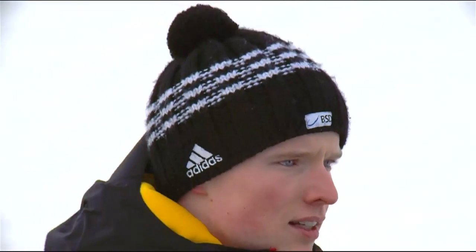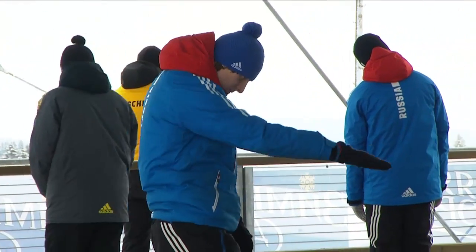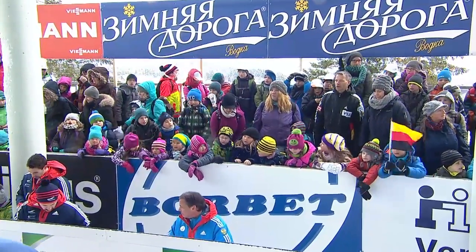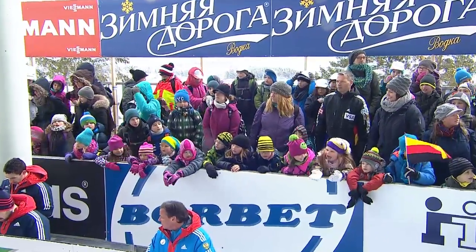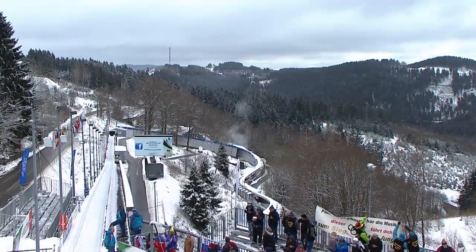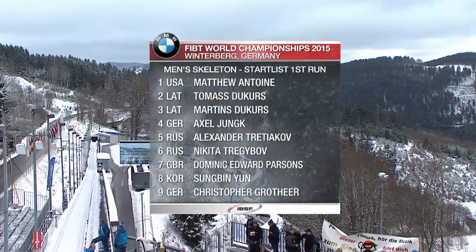And the expected front runners include both world champions in the field, 2-time world champ Martin Stukurs and reigning world and Olympic champion Alexander Tretyakov. So the Latvia-Russia battle will definitely be part of the medal process, but there's maybe 10 athletes, maybe more, who could definitely threaten for a medal if they get 4 solid, fast runs in.